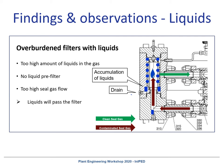There are multiple possibilities how liquids can reach the dry gas seals. This page shows one: overburdened filter unit. Once the filter units are overburdened, as we can see here, by entering and flooding the filter cartridge with fluid, liquids will pass the filter and reach the dry gas seal.